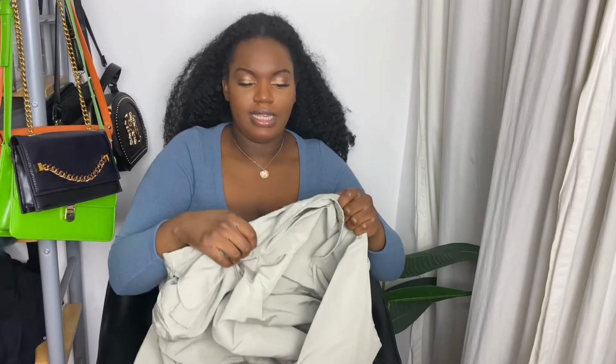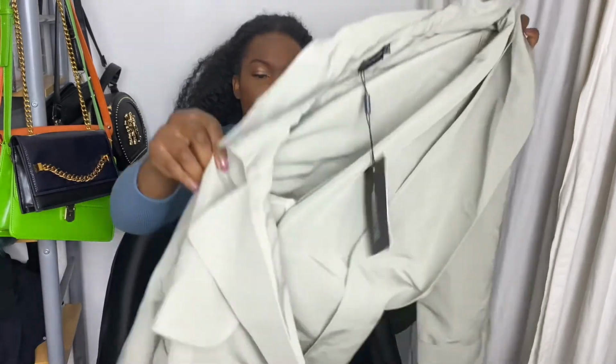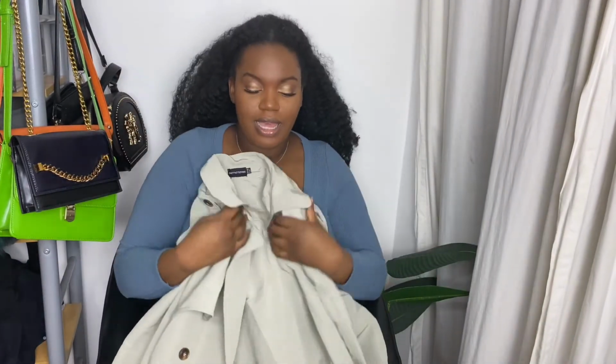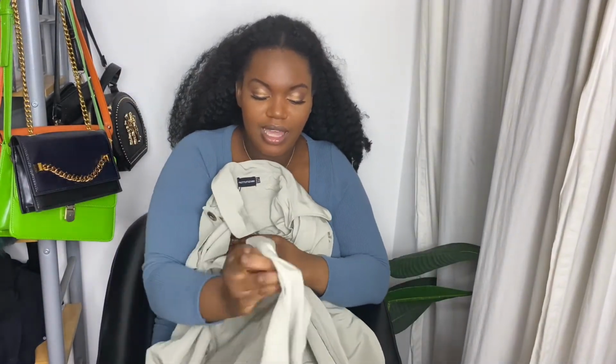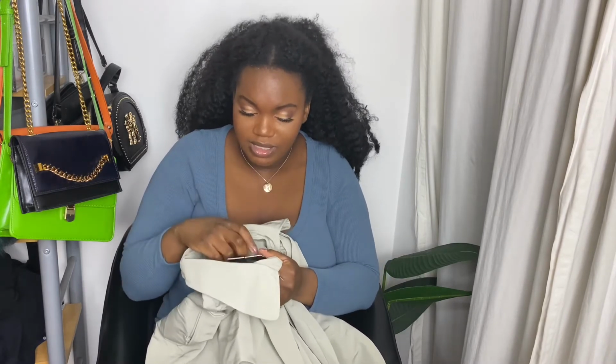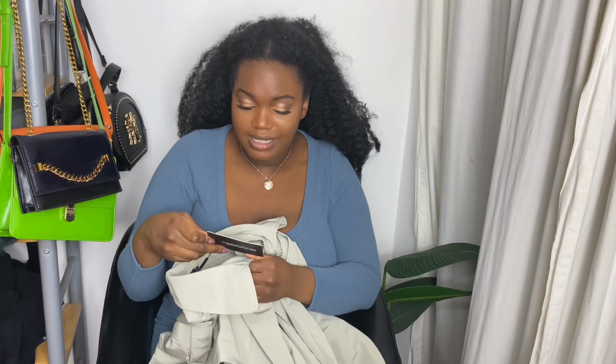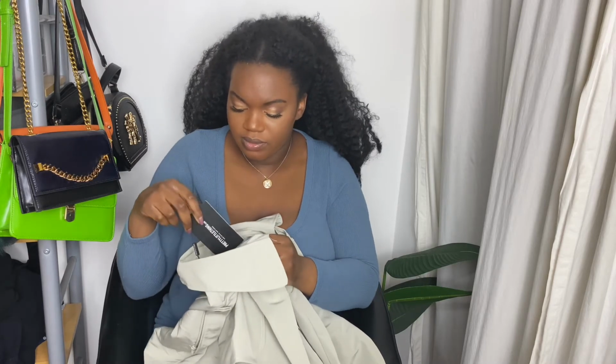And I got this jacket, this trench coat. Like, do you see this coat, honey? Do you see this coat? It might not look like anything now, but it's so nice. And I got this on sale. I think I got this about 70% off. I think it was down to about £15 when I got it. And I got it in a size 18 because it was oversized.